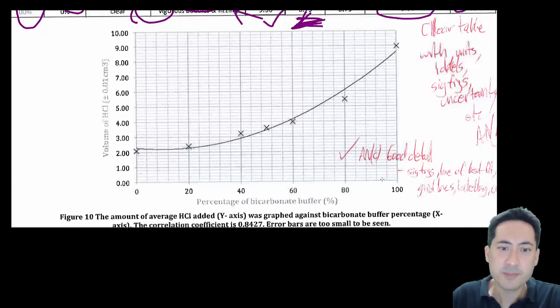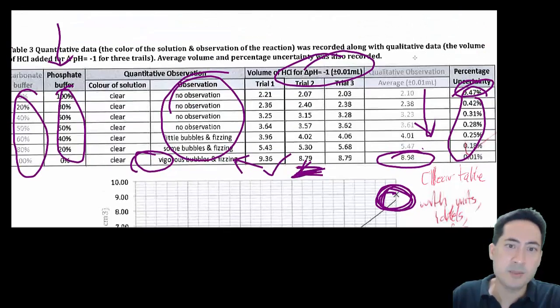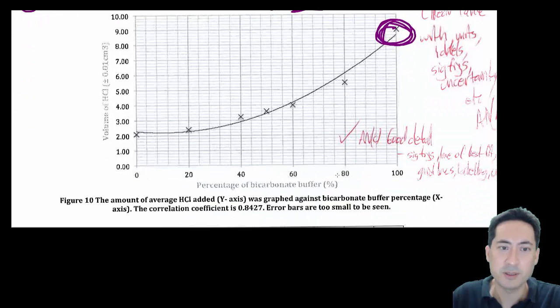Then she's done a decent graph as well, showing that phosphate buffer just by itself is always better. That's brilliant. And IB seems to be very tolerant of lots of little errors in here and still give full marks, so I think this one's pretty much close to perfect.